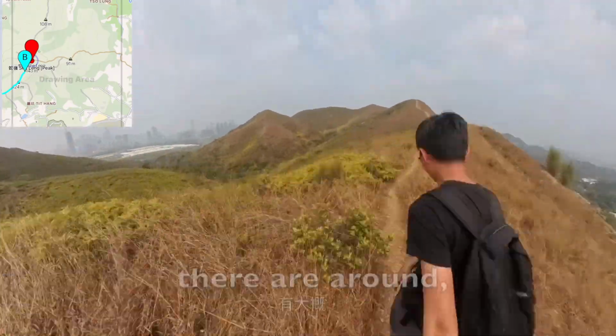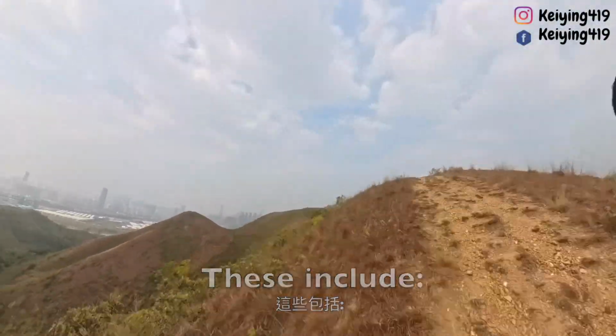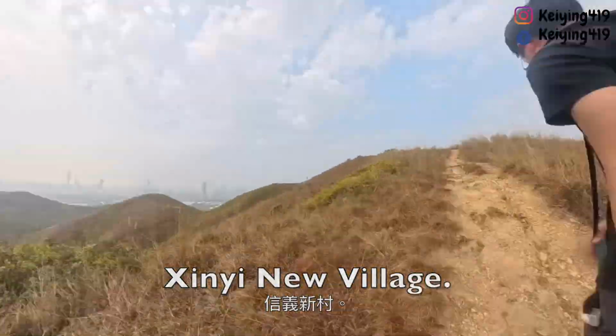Around She Ling, there are around 6 villages. These include Ma Chau New Village and Singi New Village.